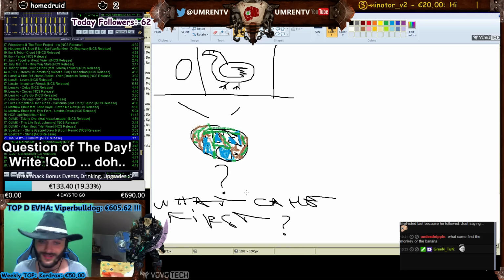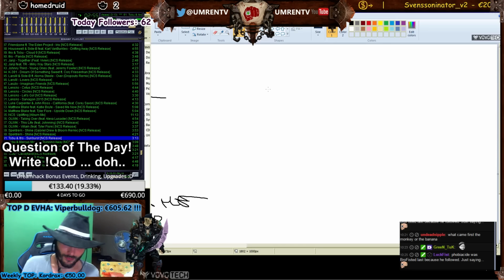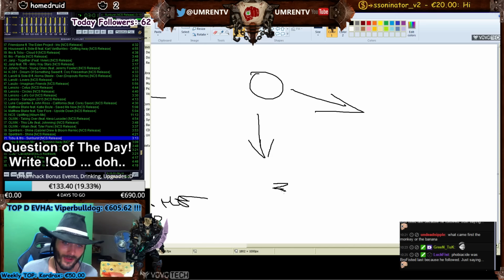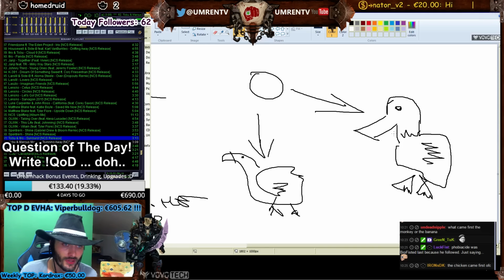What came first, the egg or the chicken, to the Earth? Well, let's move this picture over. And in my opinion, there can be an egg, and from the egg can come a chicken, or something else. It can be a duck, you know. There you go, this will be a duck. Don't judge my skills for drawing ducks and stuff. Duck, chicken. Well, in my opinion, the egg came first.